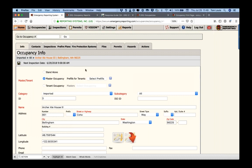So I'm going to save what I would consider the best for last here, and then we'll answer the pending questions that have come up. Inspections.